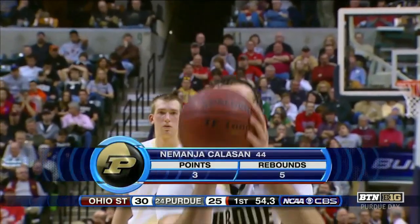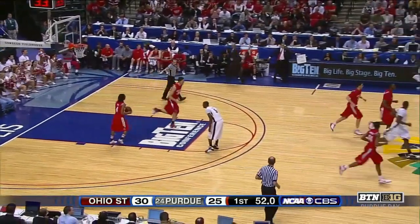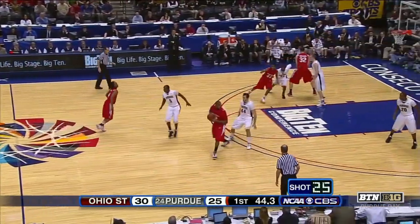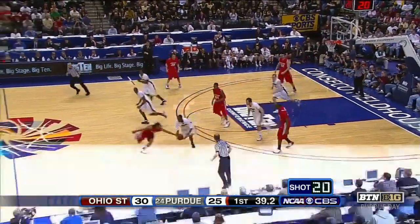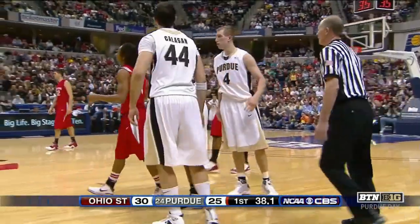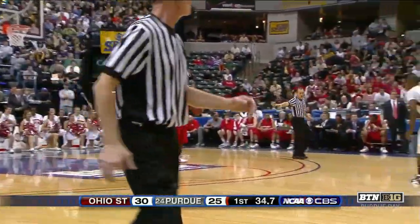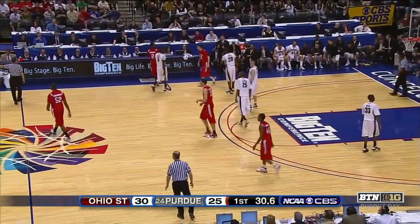54 seconds. Purdue only 3 team fouls in the half. How about that? It's been a fast-paced game because there hasn't been a lot of fouling. Good active hands both ways, but not much fouling. Quick hands by Moore. Oops. And then a chop block by P.J. Hill. Moore fails to hit the front end. And a timeout called.